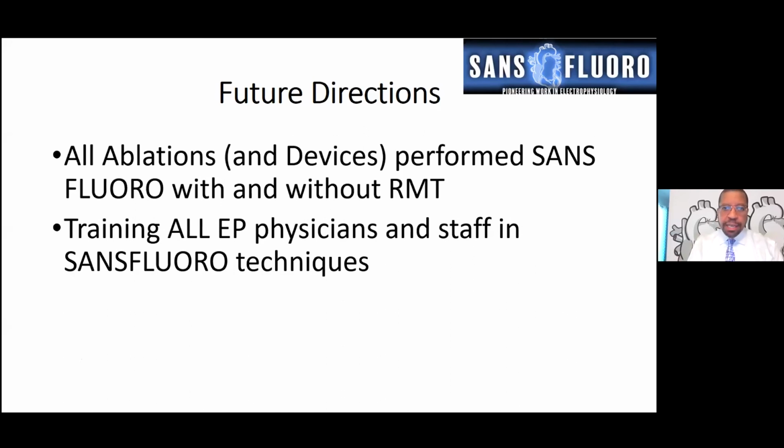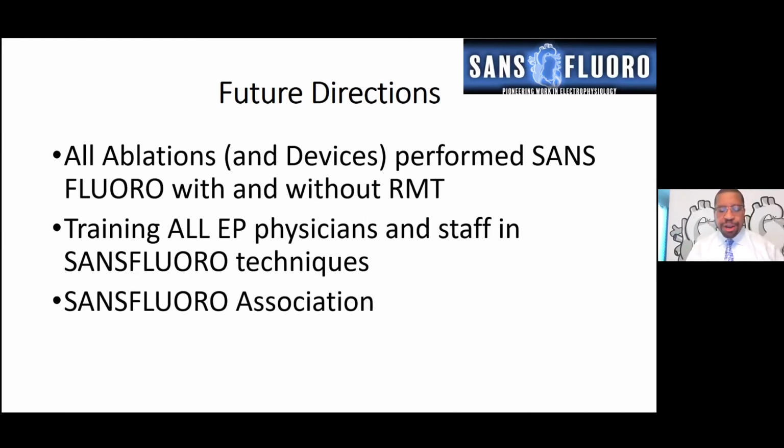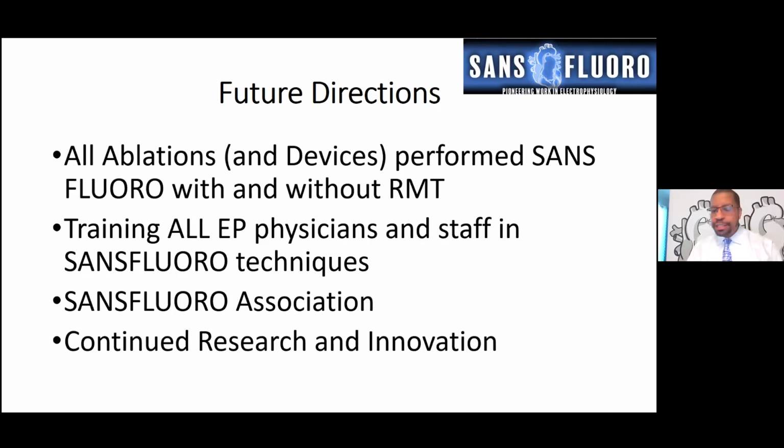Now, with or without RMT, and especially with RMT, because we're not even standing and we shouldn't have to, our tools and our mapping systems are good enough that they're almost CT-like quality now. I think all EP physicians and staff should go sans fluoro or zero fluoro. And if you have the ability to use RMT, we should go ahead and do that as well. And we've also started a sans fluoro association for continued research and innovation. So this was more so a 30,000 square foot view. And I hope that it fosters us to have more discussion as to why we should be rid of lead and why we should be rid of fluoroscopy.